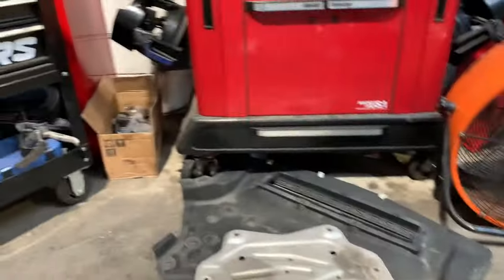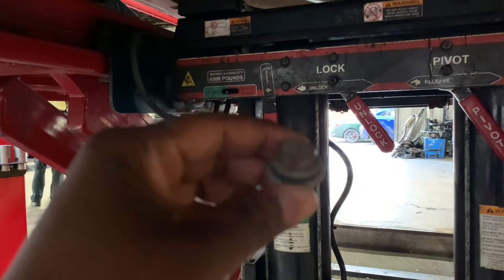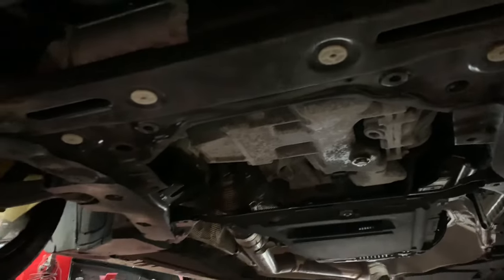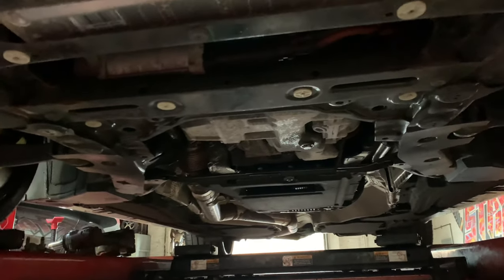There are a few bolts that hold down these panels right here. I'm not sure what size bolt. I think these bolts are probably 15 millimeter bolts. So you have to remove those. I think there are five of them. Yeah, all the bolts are up here. So you remove all those bolts to get to the front diff. When he comes back, we're going to drain it and see what the fluid looks like.